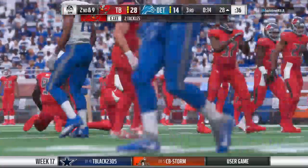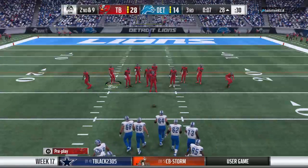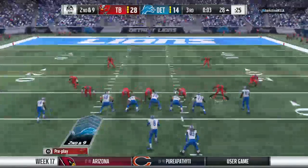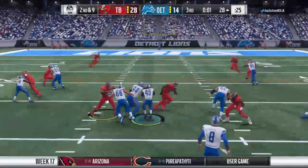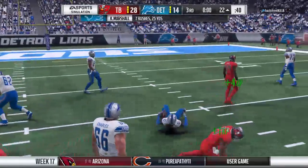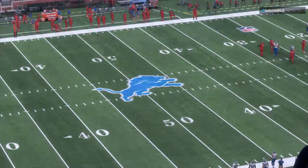Just a yard on the 1st down carry, so it's 2nd and 9. They stay on the ground. This is Marshall again. And he'll go down, and that will do it for the 3rd quarter of action.